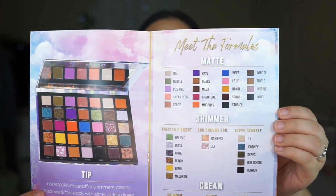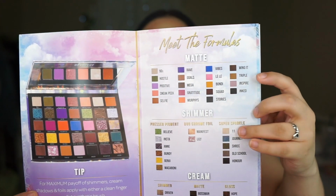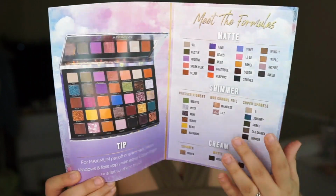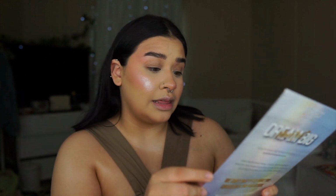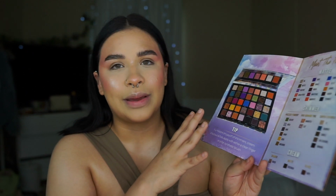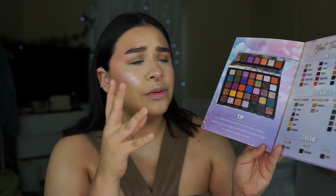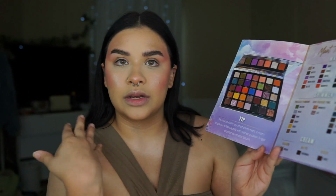This is where they give you information about each individual shade as far as mattes, shimmers, and then the creams, giving you the specific names of the shadows in the palette that are going to help you distinguish which are mattes, shimmers, and the creams. And they also give you tips in the pamphlet. I don't know if they're going to give you these in your boxes. I would hope so, because these are really informative for any beginners or lovers of BPERFECTCOSMETICS.